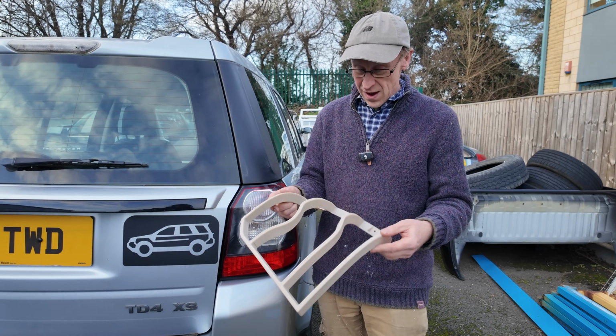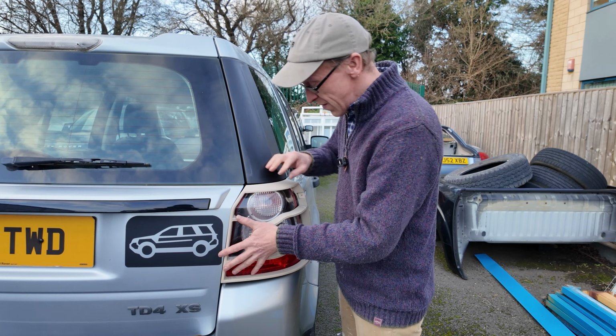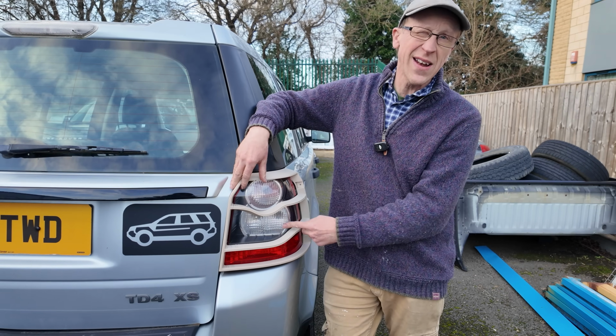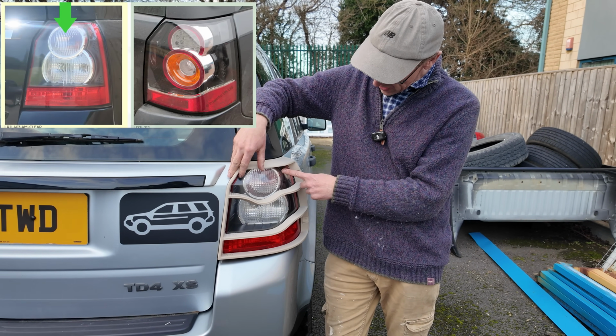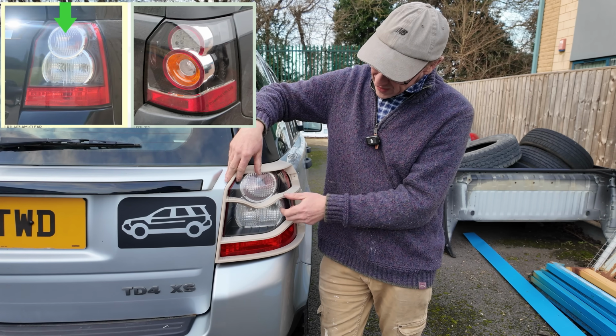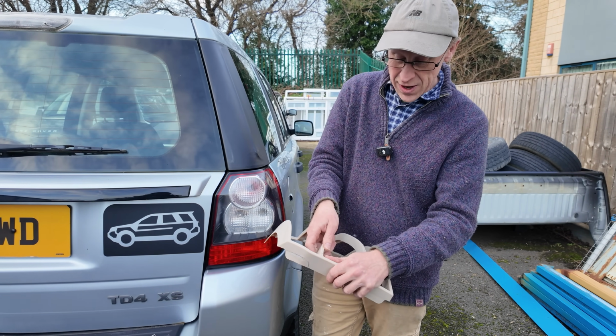Right, this is a light guard for the Freelander 2. We do the headlight guards, and we're working on the rear light guard. Now, the thing is, there are 2 different types of headlights used on the Freelander 2. I'll put a picture on the screen. And they never did a light guard for the late type. So we're going to make one, and this central bar is going to be removable.